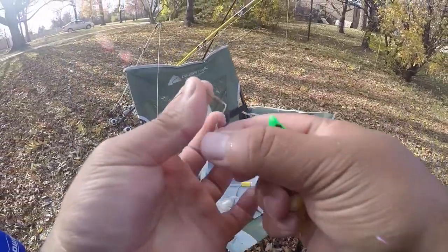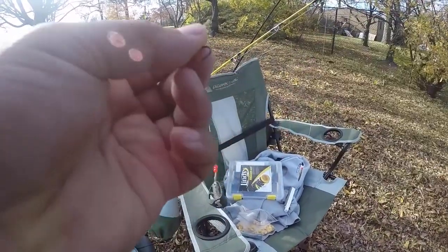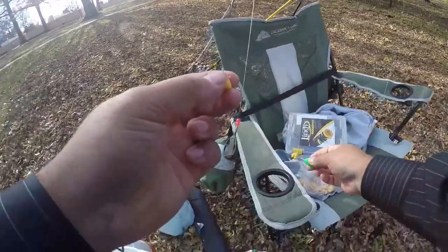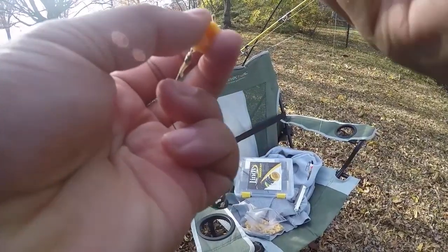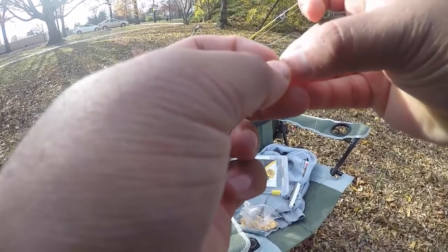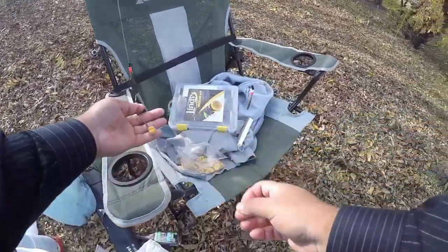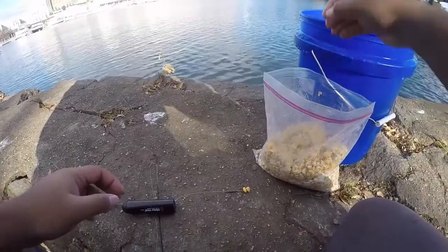So this is my hair rig. I'm gonna put on the hair. All right, here we go. So now that's my first setup. It's time for me to drop my rods out for fishing. I'm gonna cast them out.